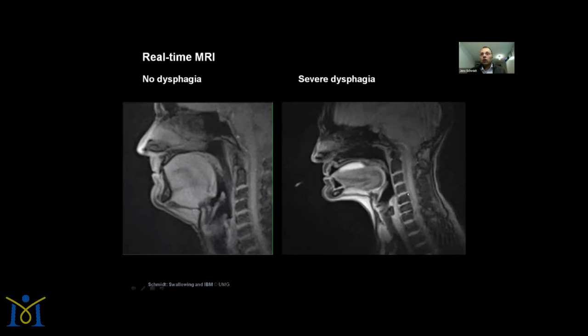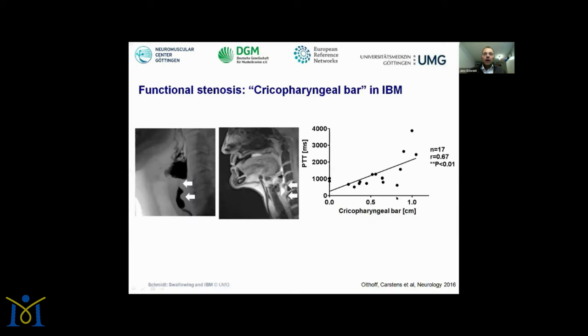Patient is told to swallow, and now you can see, similar to the video fluoroscopy but without any X-ray exposure, that the patient has difficulties in clearing this pineapple juice and needs to swallow again and again.